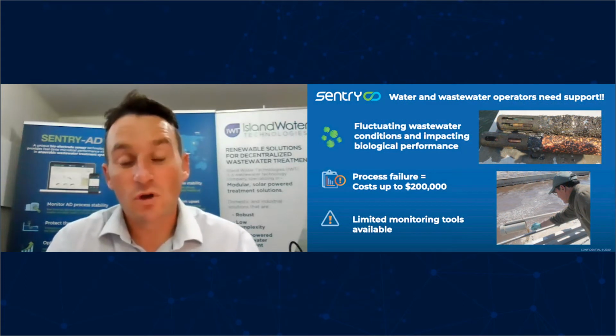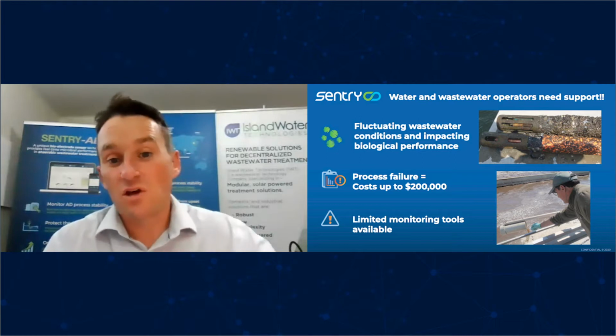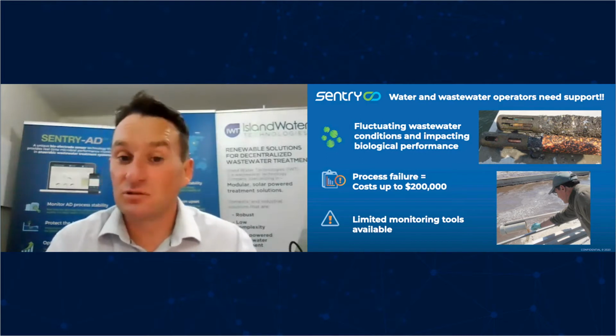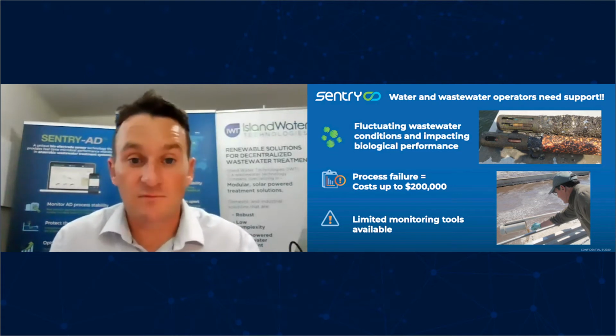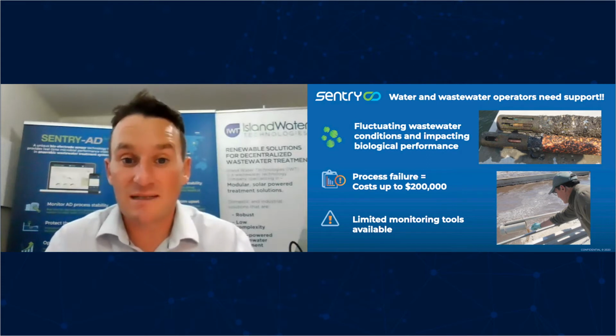So, we always know the wastewater conditions are changing, whether it's diurnal trends in organic load, industrial clients discharging wastewater, or inflow and infiltration from heavy rain events. And it's absolutely crazy to us to think that you have this massive piece of really complicated infrastructure being driven by biomass and microbial communities, but there are no tools to really tell the operators how this biomass and these communities are actually performing in real time.